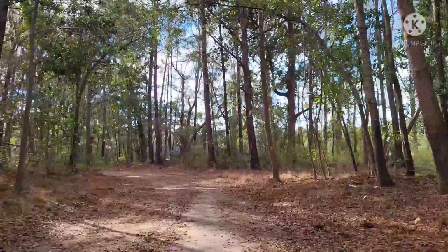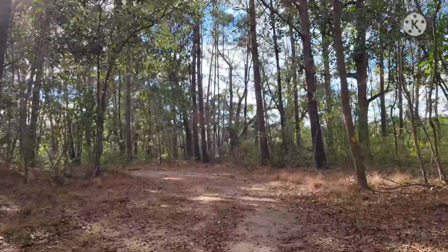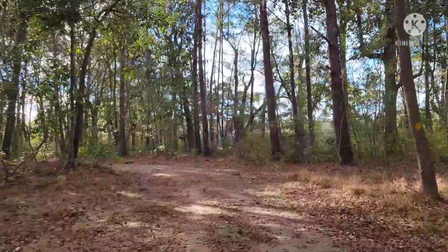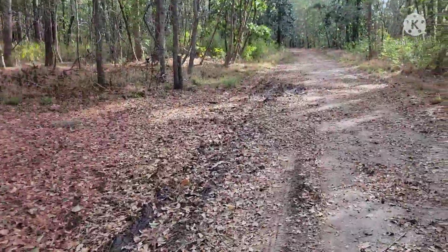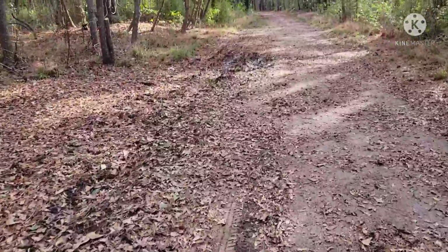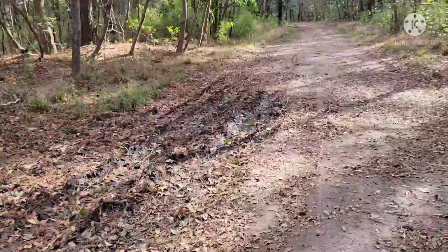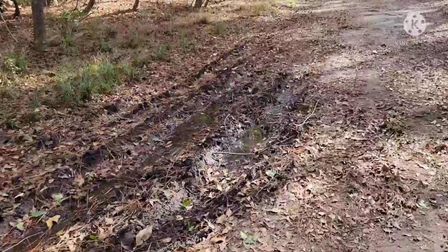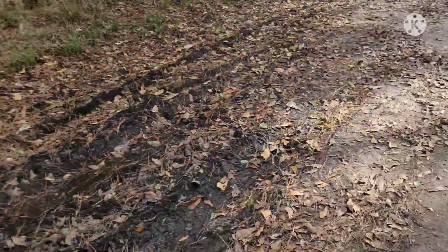And I hope I didn't just jinx myself by saying that, because I do have a little bit of trail left to go. I'll let you know if I get any more mud. Well, actually here there is a little bit more mud. And this is quite a bit muddier than that last spot, but there's plenty of dry spots as well.